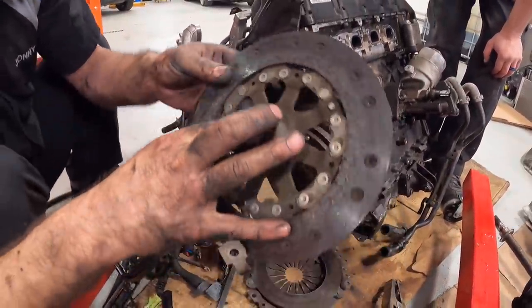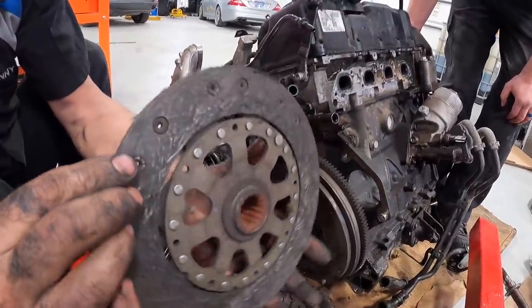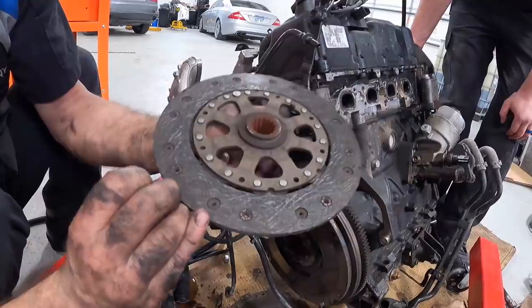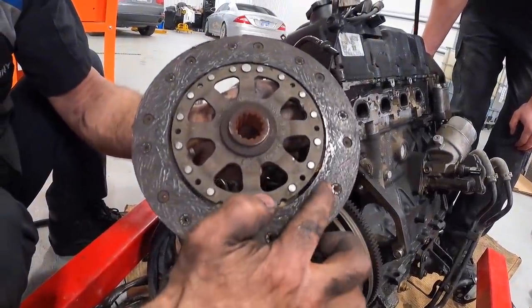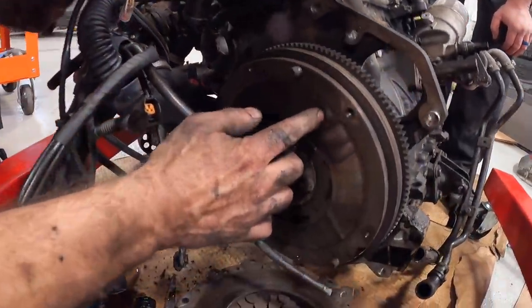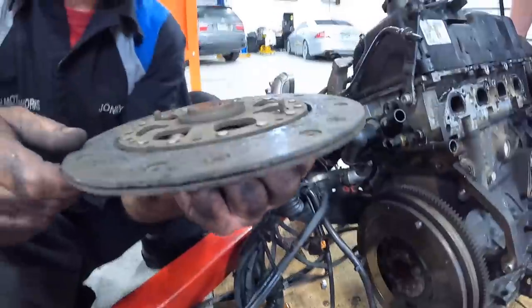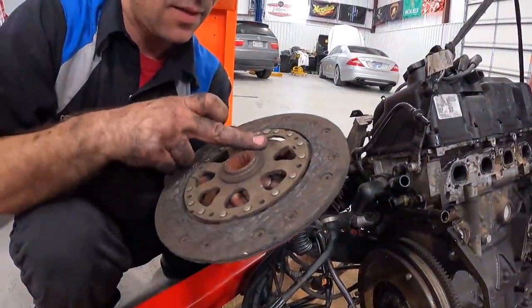Oh. Look at that, the rivets. I told you. Yes. They're already touching. Grindy, grindy. And this one's still good. Real lucky, it ground on the outside pressure plate and not the flywheel. Yes.